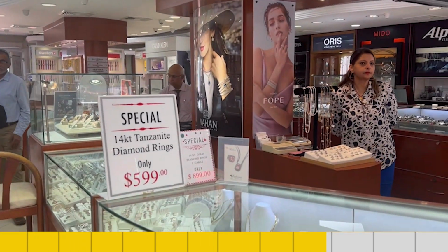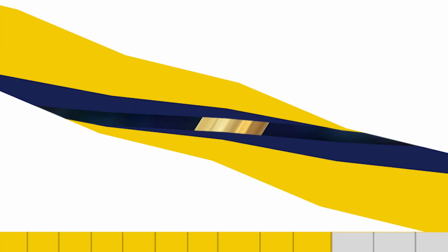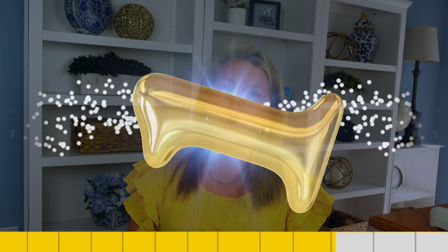Take a break from shopping to enjoy a treat and beautiful ocean views on the Philipsburg Boardwalk. Number 1, beach relaxation and water activities.